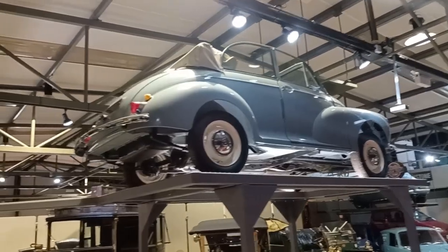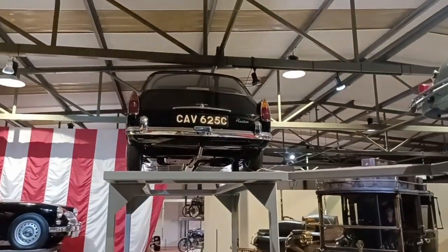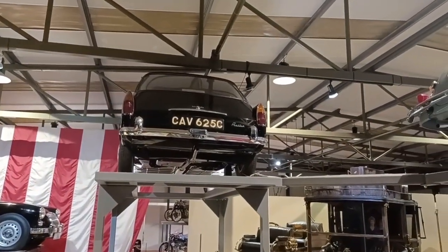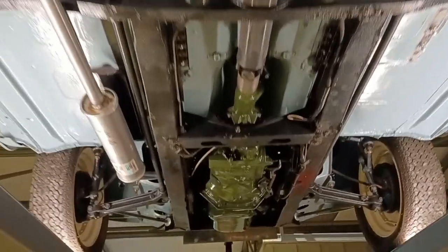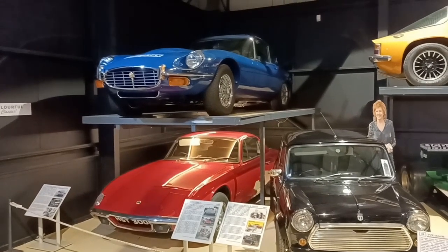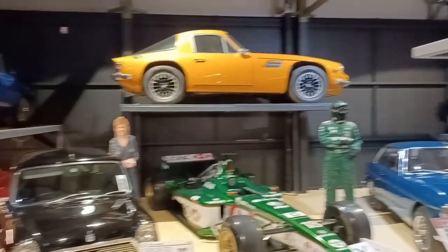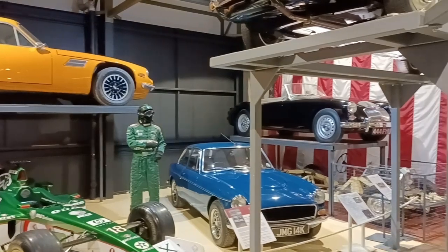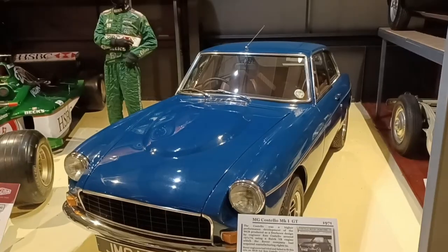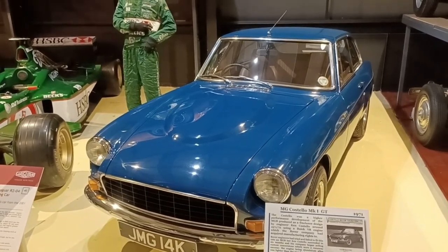Fairly modern BMC Morris and AD16s are up in the air for you to be able to view under, and these make interesting viewing as you walk round and are able to view the underside of the car. There's also a collection of more exotic classic vehicles like the E-Type, Lotus, TVR, MGA and MGB. Although the MGB is a Costello-built V8, so it's rather quick.